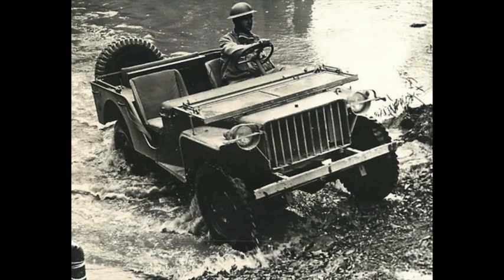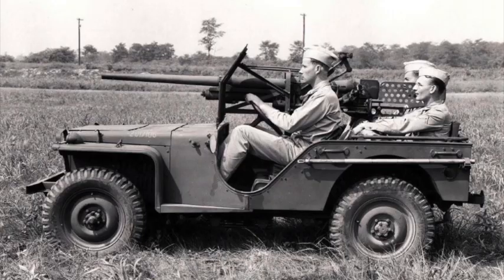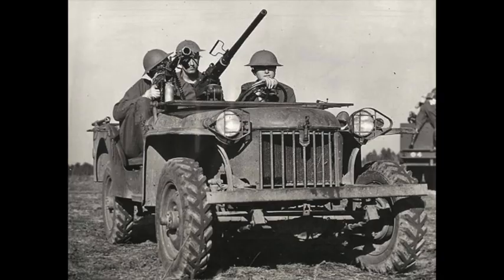Soon, production of the updated version, the Bantam BRC, or more specifically, the BRC-40, began. Wheelbase was increased 4 inches to 79, the total length of just over 127 inches, and the 2,000-pound four-wheel drive vehicle was powered by a 45 horsepower, 1.8-liter, 112 cubic inch inline-4 manufactured by Continental Aircraft.